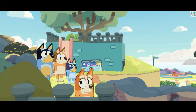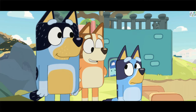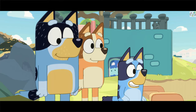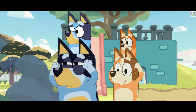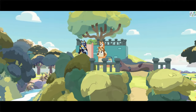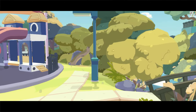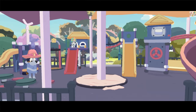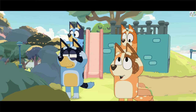I can't see it. Me neither. There's too many trees in the way. What if we give you a piggyback? You can see even further from higher up. Ooh, okay. Come on, Bingo. Scanning, scanning, scanning. Look over there! We found them. Wackadoo! Lead the way, girls.